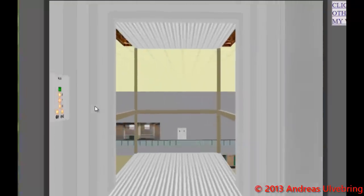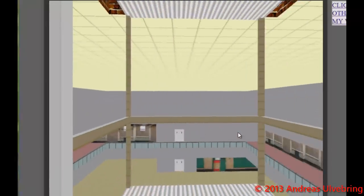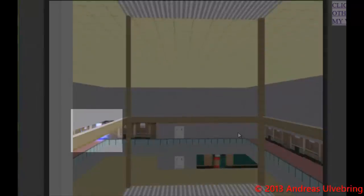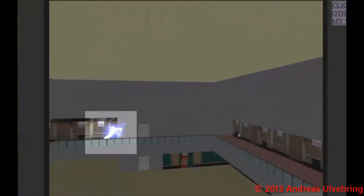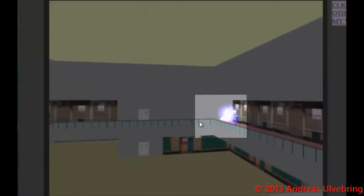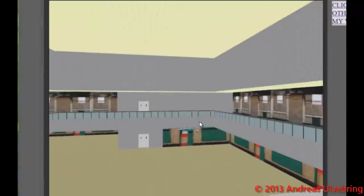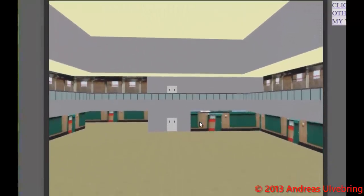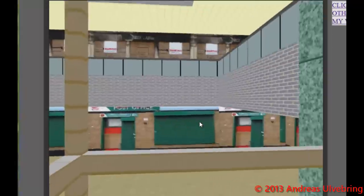Hope the elevator isn't gone. No, here it is. Let's go back down to the ground floor. Close the door. And here we go. Again, look. Oh my, what's that? A ghost appearing over there. Huh, going through that wall. Scary. I think it's very scary.